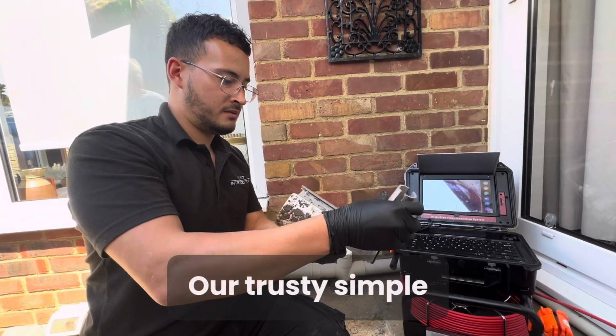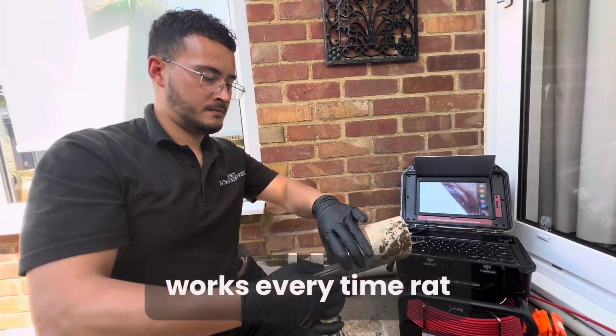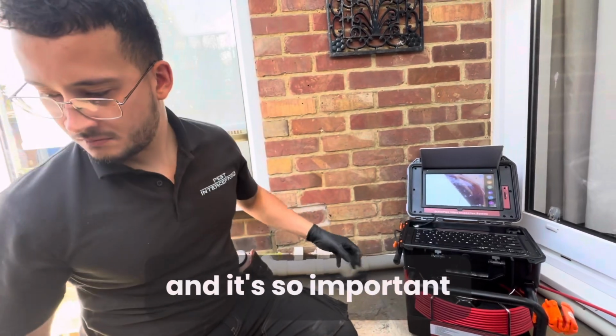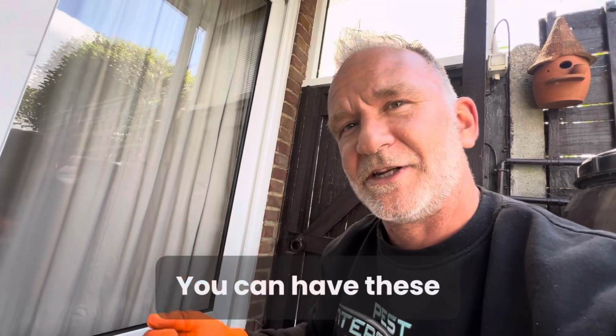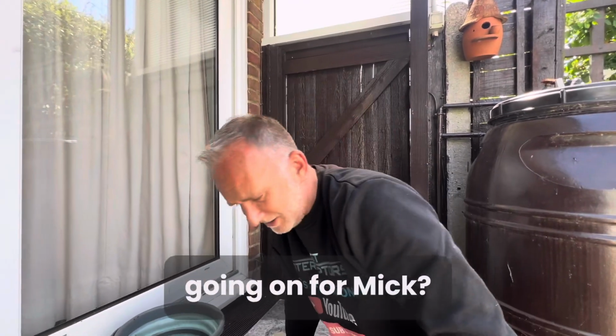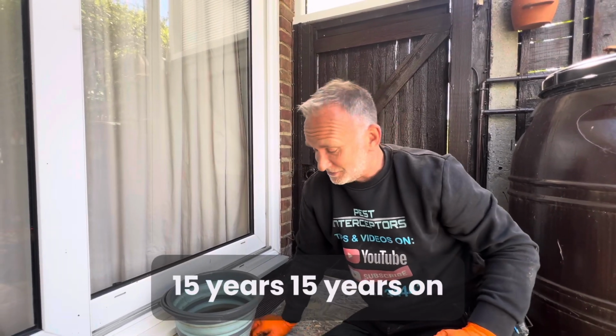Yeah, our trusty, simple, works every time, rat flaps. Yeah, and it's so important. It really is. It's so important that you get the flap to sit properly in the bottom of the pipe, because otherwise you're going to have these kinds of problems. And how long has this been going on for, Mick? 15 years. 15 years on this estate.